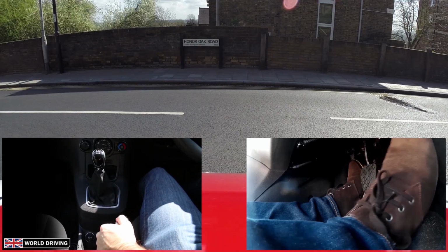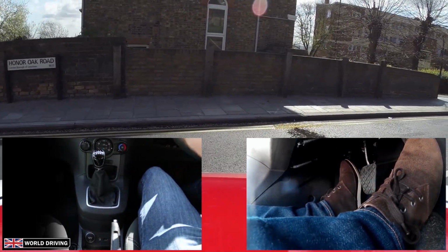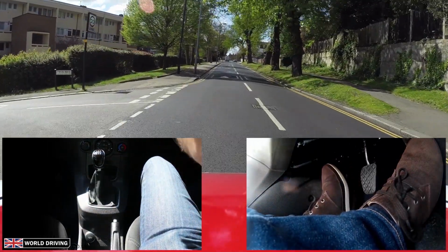So I've got this downhill start here, but it's quite a busy road. I won't need too much biting point as the hill is going to launch me away, and then the clutch slowly comes up as I apply more gas.